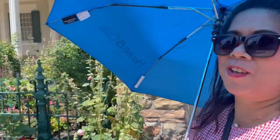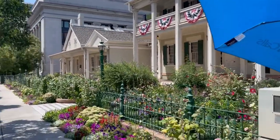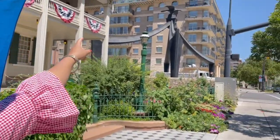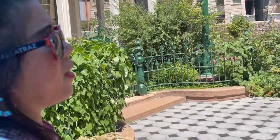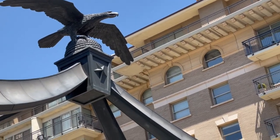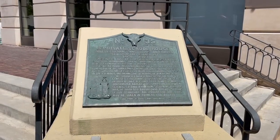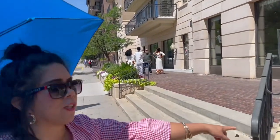Hi guys, we're in downtown Salt Lake City again. I showed you in my first vlog the Beehive House and the Lion House over there. And this time I am going to take you guys inside because they are open. So let's go. The Eagle Gate. You can see the eagle on the very top. The private schoolhouse built by Brigham Young used to be here. Not anymore. It looked like that, I guess.